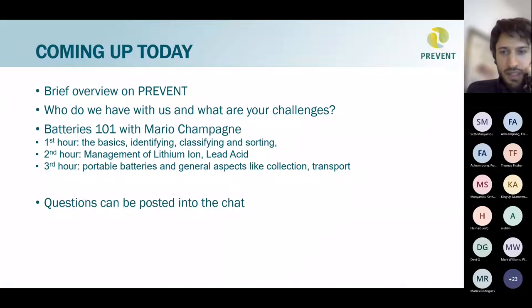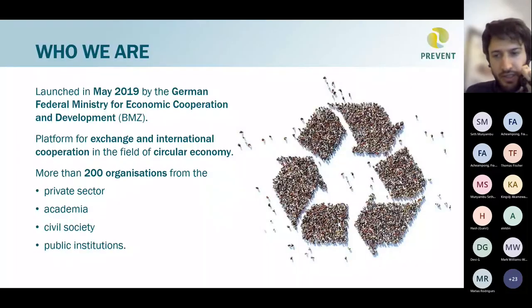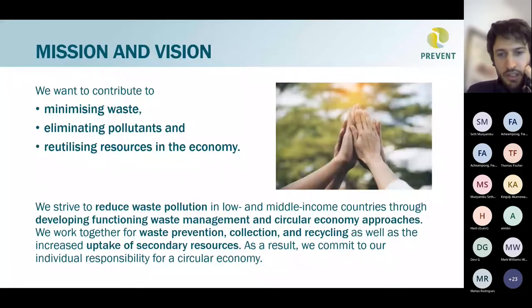And with that, maybe I go into the next bit and present a bit what Prevent is and what we're working on. So Mario, if you could go into the next slide, please. Great. So the Prevent Waste Alliance was launched in 2019. Next slide, please. And basically was backed by the Federal Ministry of Economic Cooperation and Development, BMZ. I work at GIZ, and we have the role of being the secretariat for the alliance.